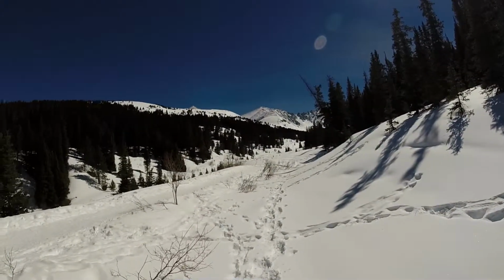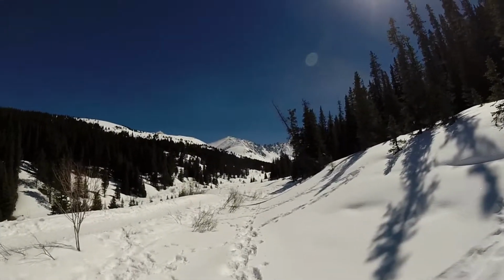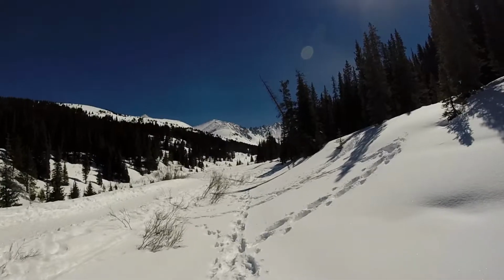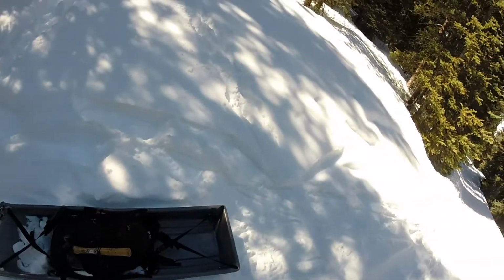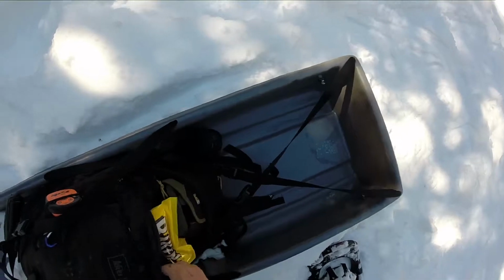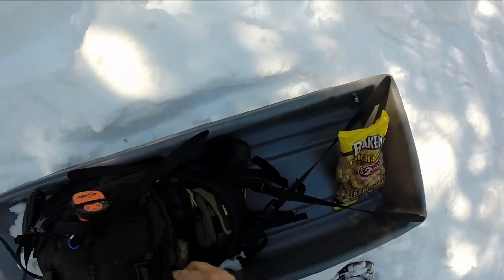Well, testing out the Pulk. I don't know how much weight I got in there. I'll bet it's probably 30 pounds. Kind of loaded up my backpack with a whole bunch of unnecessary stuff just to see what it would be like. I haven't walked very far. I decided I was not only tired, but kind of getting a little bit of a headache. I don't know if that's from the altitude or not having enough water. So I'm just going to take a break and drink some water.